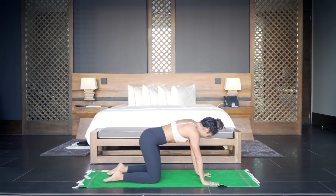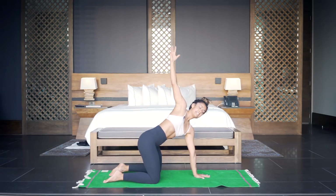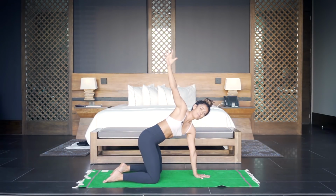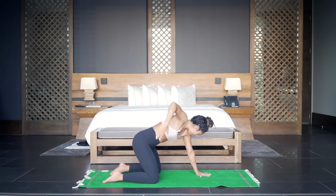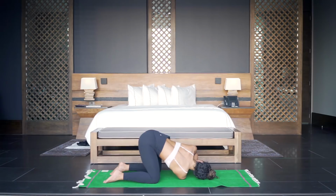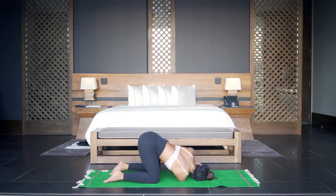From here, you're gonna place your left palm down, right arm is gonna go up towards the sky. Watch the hip, I want you to keep the hip moving to the left. So hip to the left, right arm up, and then exhale, thread it through. Try to get all the way down. Now your hips are gonna move to the left. I want you to push them to the right this time.